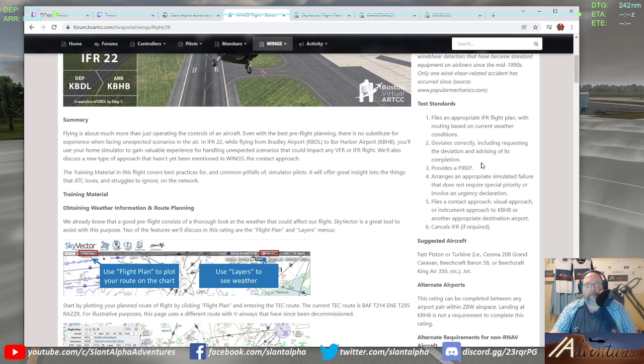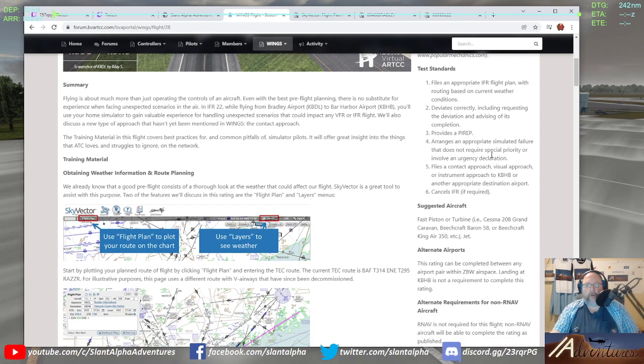Now 514 Delta Victor. We are going to provide one PIREP, so we're going to talk about either turbulence or icing or something that we're getting along the way. We are going to have a minor system failure that we will need to advise air traffic control about, but we will not have to declare an emergency.